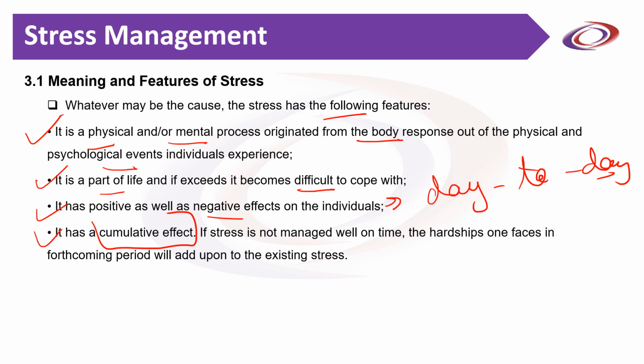That is, if stress is not managed well on time, then the hardships that one faces in the forthcoming period will add upon the existing stress. So it is observed that as life is full of challenges and choices, stress has become an inseparable part of life. Thus, it would be rather incorrect to say that stress can be eliminated, but it can only be tolerated. We can manage stress.